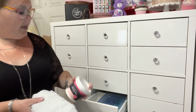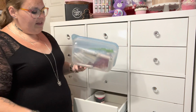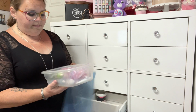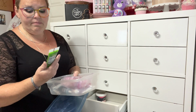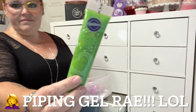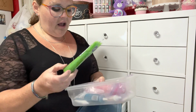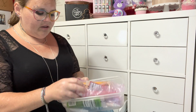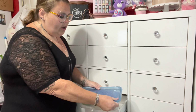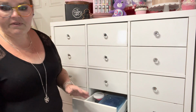I got this from Hobby Lobby. Again, just haven't had time. And then in this Tupperware container is all my gel, like not food coloring, but gel sparkle, like just icing, gel icing. I don't know if that's what this is or not, but it's all my gel stuff that I like to use for certain things. So there's really not much in this drawer except for that.